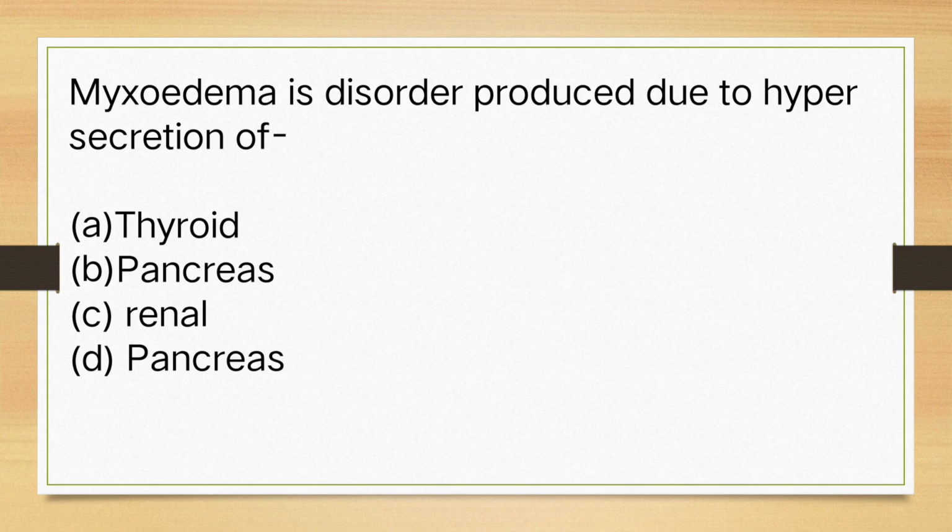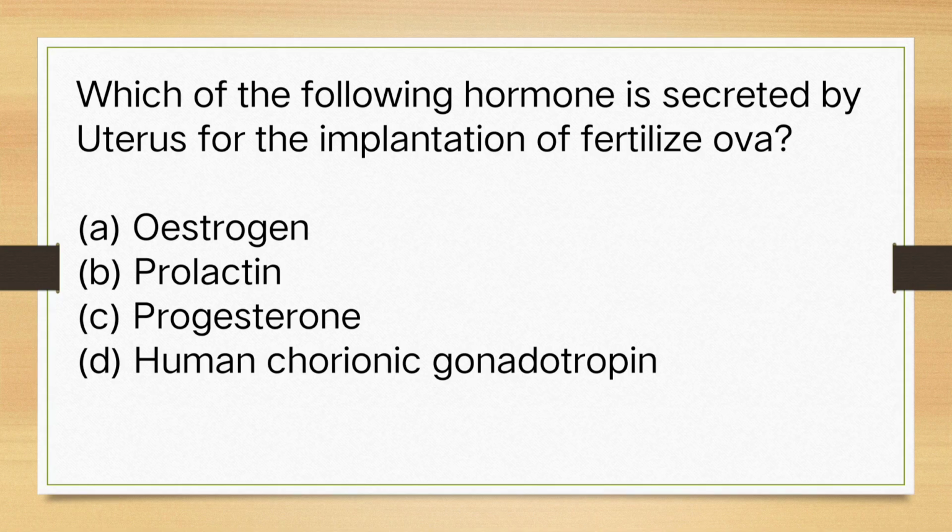Myxedema is a disorder produced due to hyposecretion of thyroid, pancreas, renal, liver. And the answer is thyroid. Sorry, the option D is wrong. Liver it was. Which of the following hormones is secreted by the uterus for the implantation or in order to fertilize ova? Estrogen, prolactin, progesterone, HCG, human chorionic gonadotropin. And the answer is estrogen.